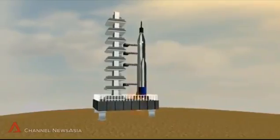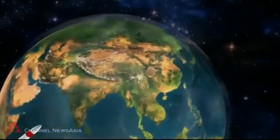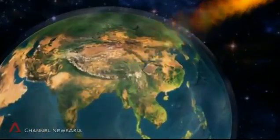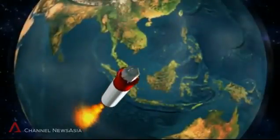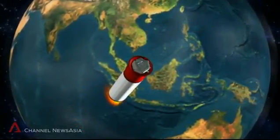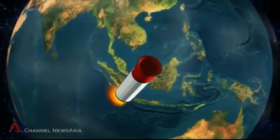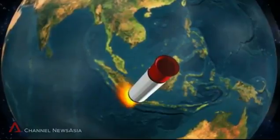The launch will take 20 minutes. A rocket will carry the 6 satellites. When it reaches 550 kilometers from the Earth's surface, it'll launch the satellites, one after another, 30 seconds apart, to avoid collision. The satellites are made by 2 of Singapore's universities as well as a commercial company.